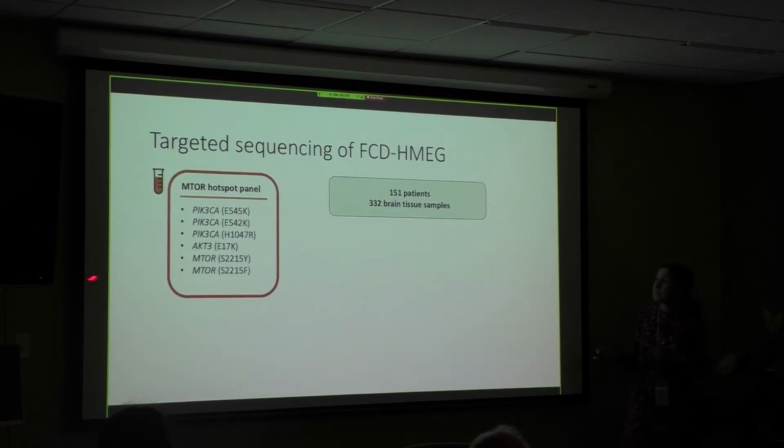And so what we did is design a very basic panel. We call it the mTOR hotspot panel. We took the most common mutations associated with focal cortical dysplasia. These are also the most common mutations seen in cancer. So we call this the hotspot panel: 6 mutations, which are by far more than 80% of all mutations seen in these kids. We tested pretty much all the kids and all the samples we have in the research lab. This included a total of 151 kiddos with a total of 332 brain samples. This is a really valuable brain tissue repository that was started by Laura Jensen at the time here and others, and it is a good sized repository.